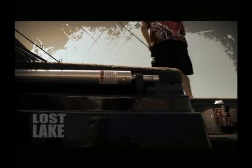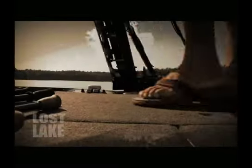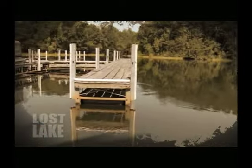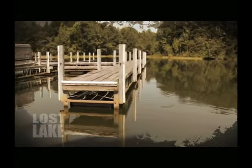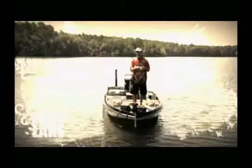John's notion to check the deep fish didn't pay any dividends. He found the ideal structure, but he never hooked up with any bass. Heading back to the shallow water, he'll try a different trend and flip some boat docks. Will this be the end of the road, or will he try his luck back offshore?